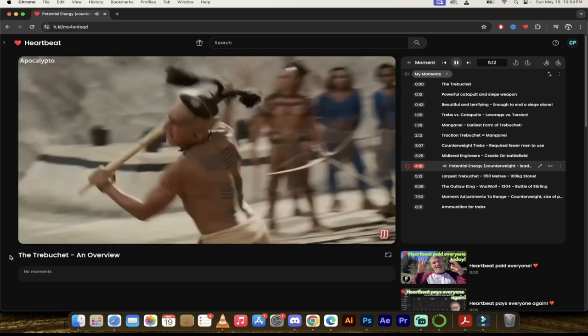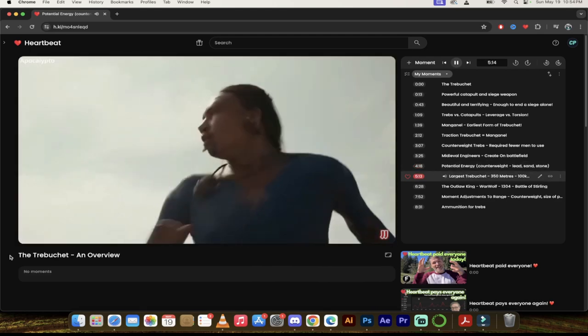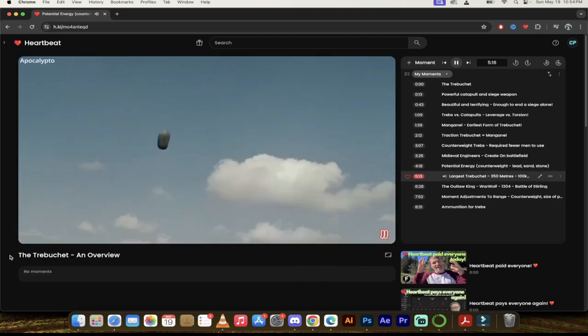Also weird. The largest of trebuchets could obtain ranges greater than 350 meters.